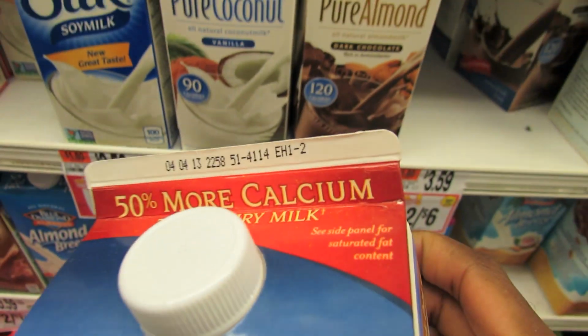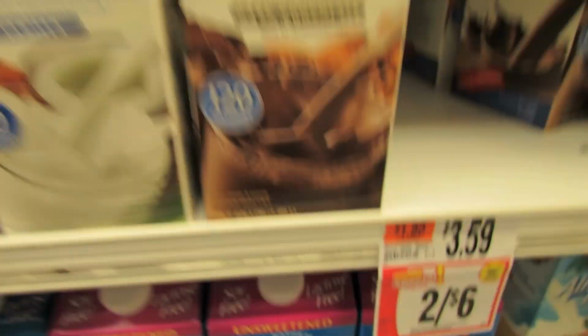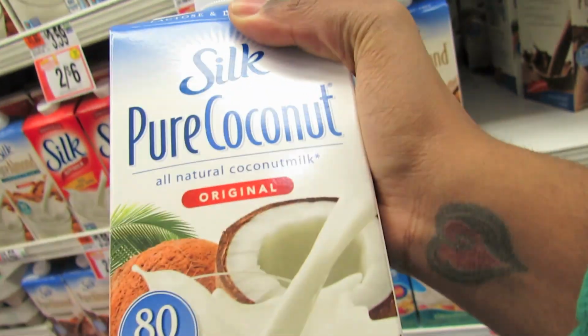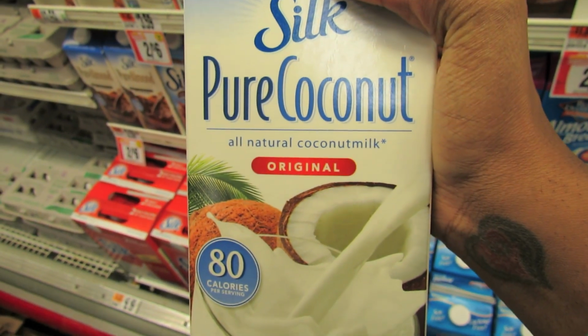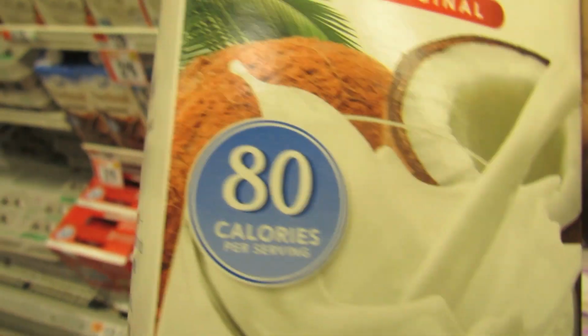I could tell that it was in the back because of the red top. You see the coconut vanilla has the blue top. Oh my God, I'm so excited that I found this. So this is the coconut that I'm using, and as you can see here, it says 80 calories per serving.